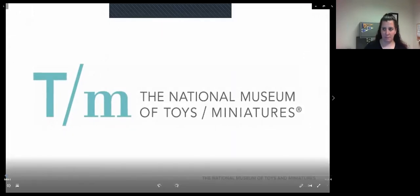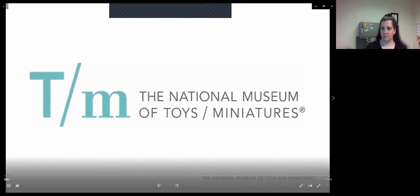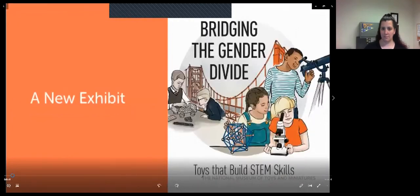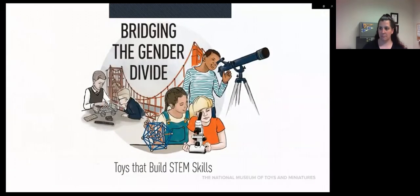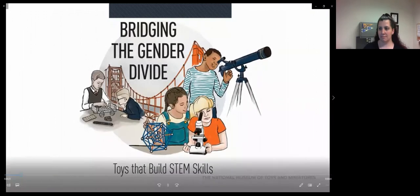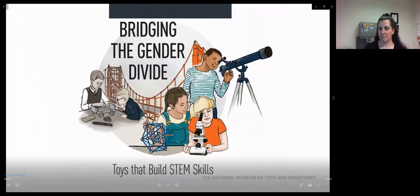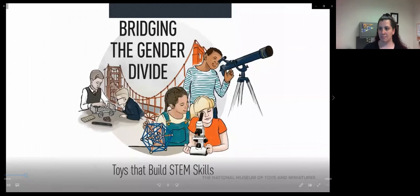The National Museum of Toys and Miniatures welcomes you to Bridging the Gender Divide, Toys That Build STEM Skills. This exhibit was inspired by looking at toys from the late 19th and early 20th centuries that taught skills that would be useful in careers in science, engineering, and technology. These toys were being marketed almost exclusively to boys, and girls were left out of the story. The exhibit explores the history of these toys and traces how they have evolved to reflect societal values.